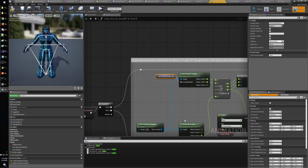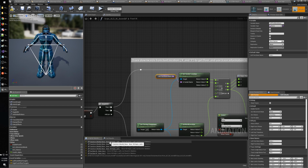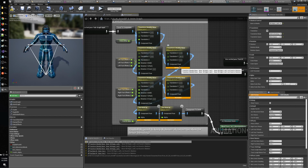So in theory, this job is done by this IK animation blueprint, which by the way has some compile errors. We have some difference in the bones. Thigh L, calf L, not found in skeleton. There are some actual differences in the bones. It could be that the original skeleton is not compatible with our skeleton.